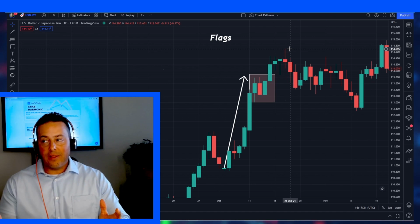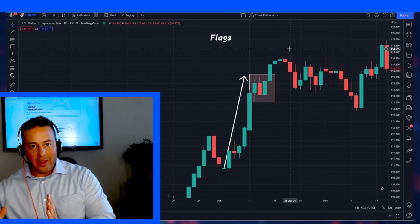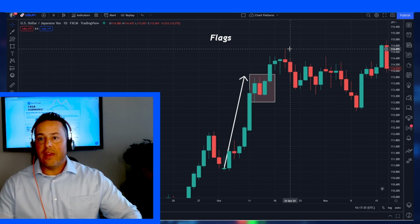A bearish flag is exactly the opposite. You're going to have a bearish move in price, followed by a period of consolidation, and then you're looking for the continuation of the prevailing trend.